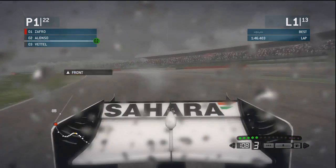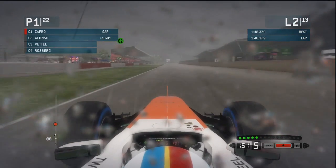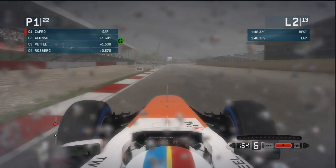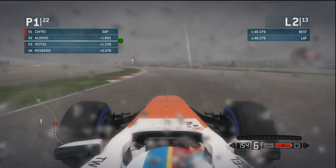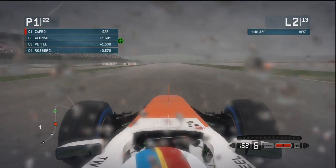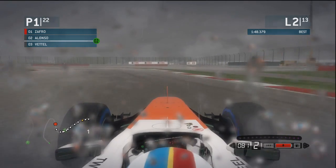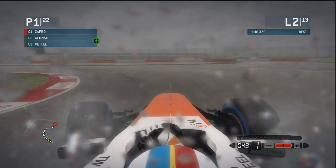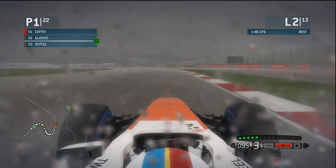So now we've got Alonso behind us by about the tune of a second and a half. Yep, there it is. What? He's suggesting I should move to intermediate tyres? Is he crazy? I think he is a bit crazy because it's way too early for intermediates. I doubt it's going to get to the place where we'll go on to intermediate tyres, but you never know. Silverstone, crazy place.